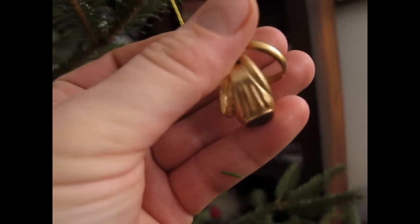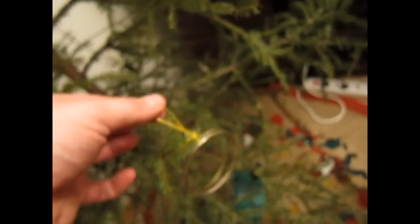Kind of tacky, huh? To have gold hanging from your tree. But this is a tacky movie. Why not?